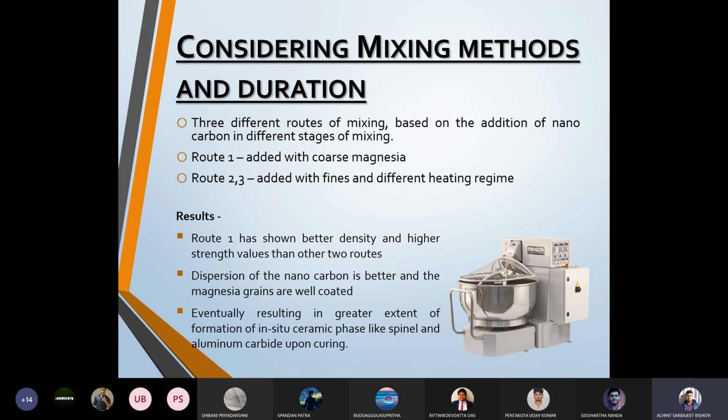In other routes, when the nanocarbon was added with the fine particles, the coating of nanocarbon was not that effective, because the other material, that is graphite, was in higher concentration than the nanocarbon. So some of the grains of magnesia were coated with nanocarbon and some were coated with graphite. That's why there was a discrepancy in the properties that was obtained.